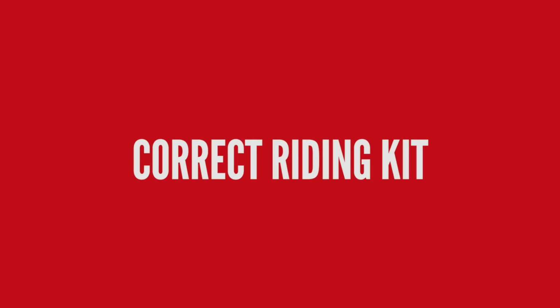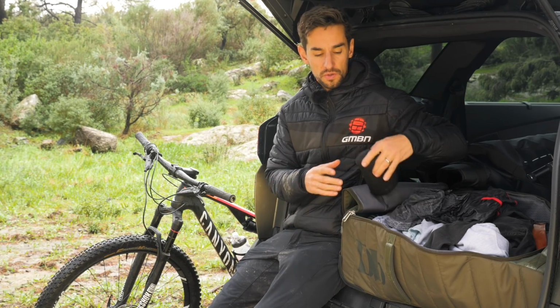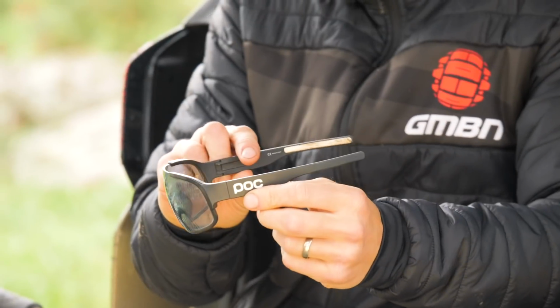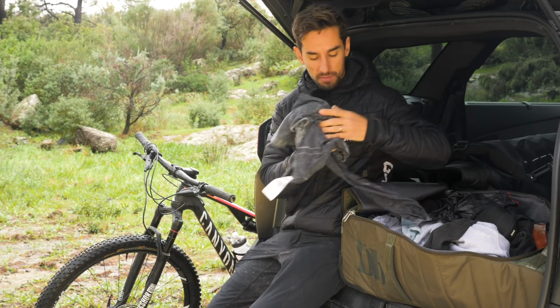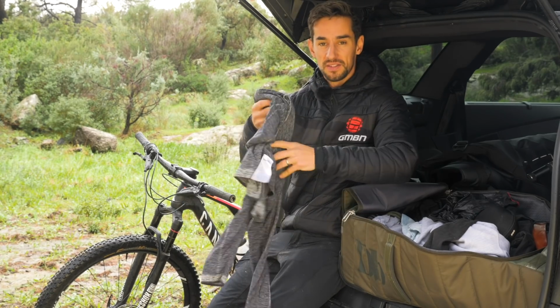Vision's really important in the wet weather, so stick a front mud guard on and then use some glasses or goggles. If it's really raining, I definitely prefer glasses, just they're much less likely to steam up and they're easier to clean. Staying warm is going to make you stay out for longer rides as well, or at least make it more enjoyable. So I always use a merino base layer, so they're really warm but breathable and even warm if they're wet.